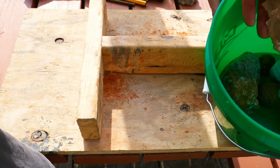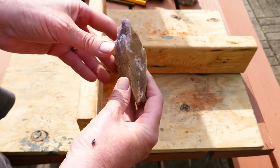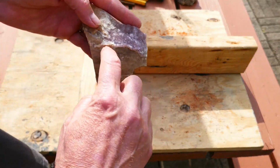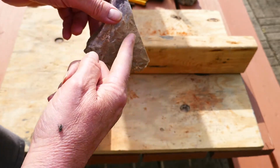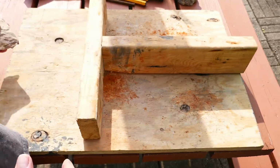Let's see, I've got a piece of amethyst on the matrix, but there's nothing really on this bottom half. I think I'm going to try and cut off this bottom half so it'll set up like a shark fin for display. That'd be fun.